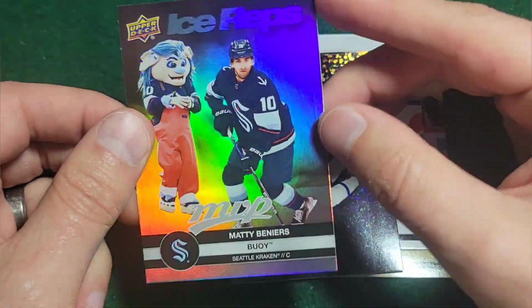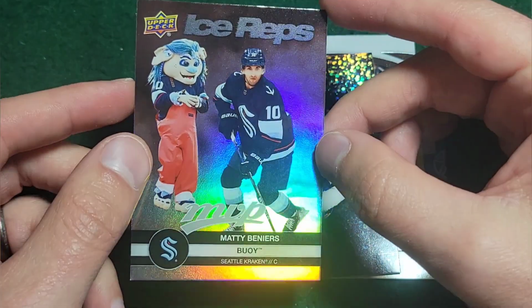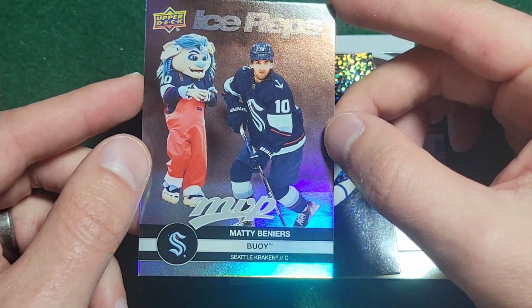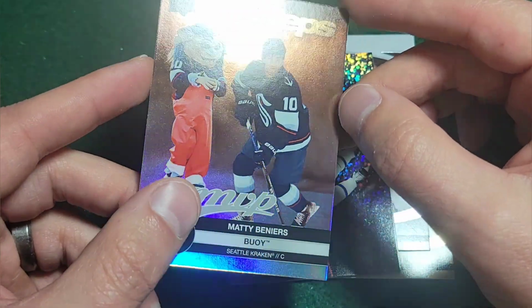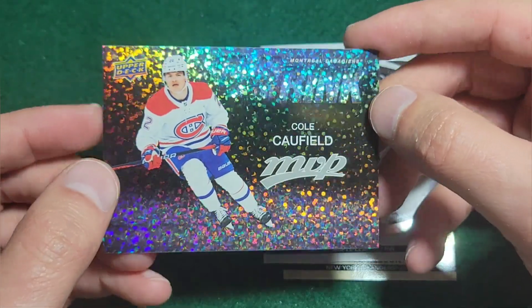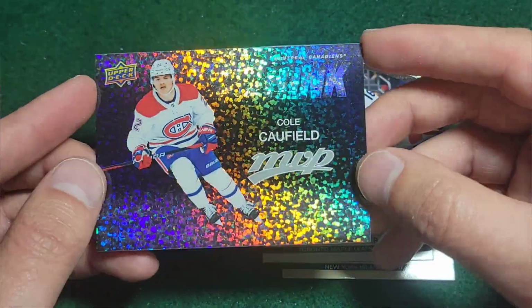But we had an Ice Reps Holo. These usually can be deceiving, anywhere between 50 cents to a buck 50. Same with the Stars of the Rink card.